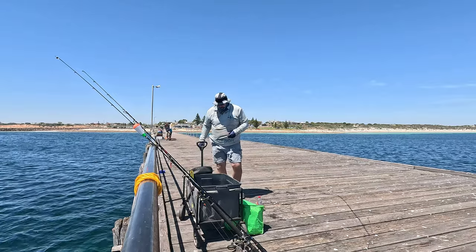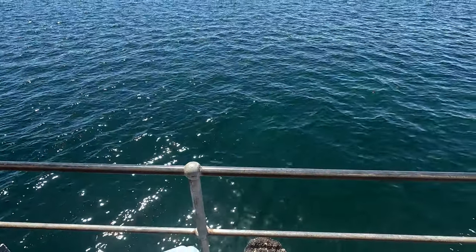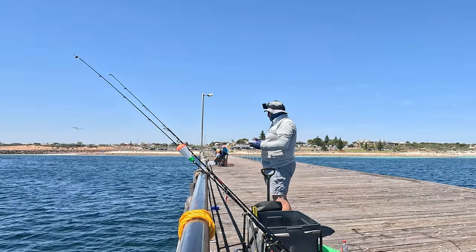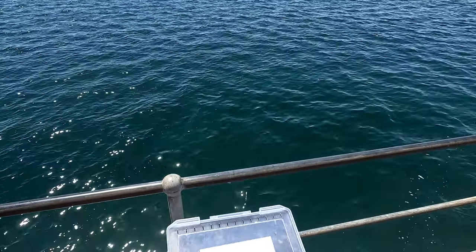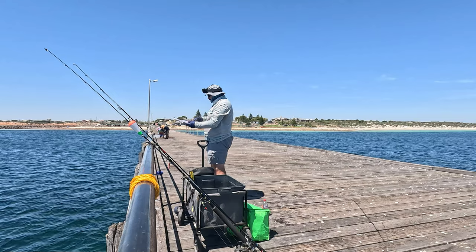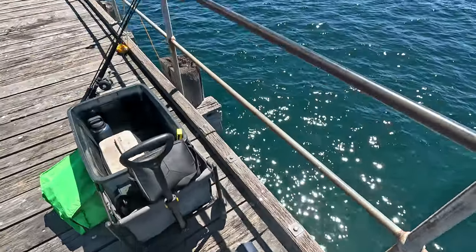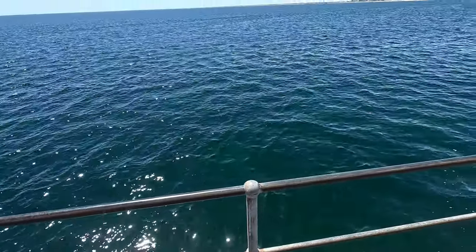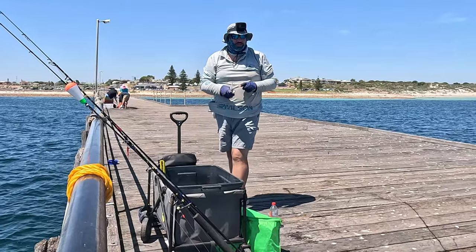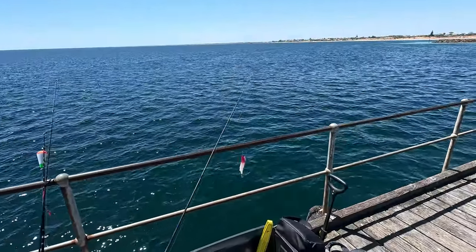What we need to do is get our trusty Inku set up out. Probably gonna go for a bigger one because they're generally bigger squid out this way when we do catch them. I'm just gonna use the red head. These are great jigs. You know I'm a big fan if you've watched my other videos. Let's not forget the trusty S factor. As with most things, it's all in the preparation that you get the results. We've got that on and we're ready.